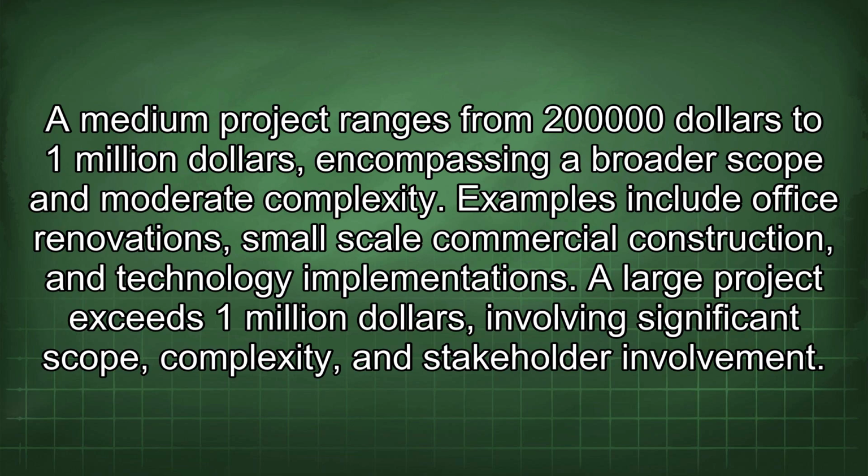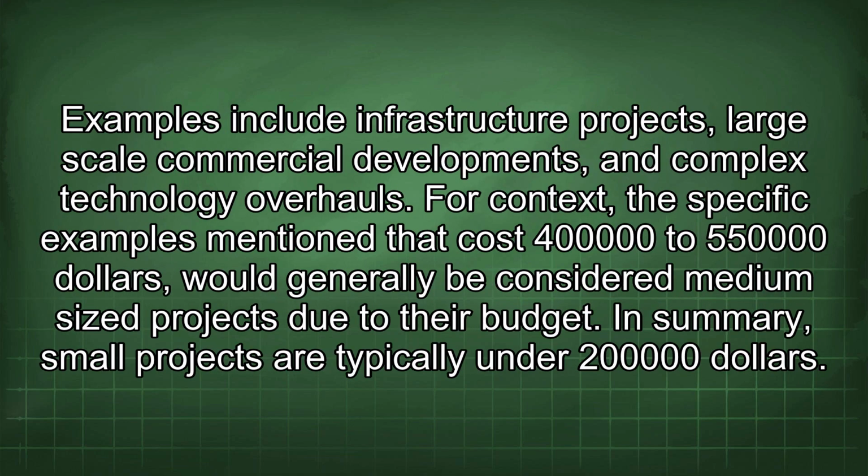A medium project ranges from $200,000 to $1 million, encompassing a broader scope and moderate complexity. Examples include office renovations, small-scale commercial construction, and technology implementations. A large project exceeds $1 million, involving significant scope, complexity, and stakeholder involvement. Examples include infrastructure projects, large-scale commercial developments, and complex technology overhauls.